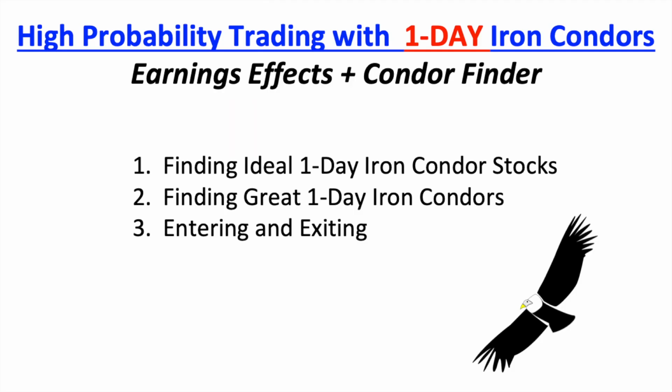So in this video, we're going to be talking about high probability trading with one-day iron condors around earnings. And to do that, I'm going to show you two tools, the earnings effects ranker and the condor finder that we looked at in the last video. The three things specifically we're going to cover: I want to show you how to find ideal one-day iron condor stocks. So which stocks does it work the best on? Step two is to find great one-day iron condors using the condor finder. I'm going to show you how to tweak it a bit so you can get just the one-day iron condors. And then we'll wrap it up by talking about entering and exiting.